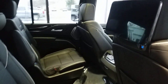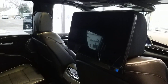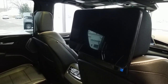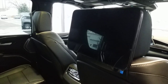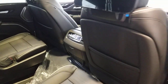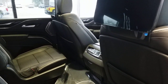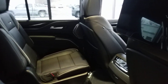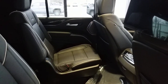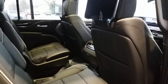First of all, the thing that will probably stand out to you the most are these extremely large, actually class or industry leading 12.6-inch displays back here. They do have two HDMI ports down below there, so you can plug in Fire Sticks or game consoles or whatever you want, stream that through the built-in Wi-Fi hotspot in the vehicle, and you could be streaming Netflix, Amazon Prime, whatever your streaming service is of choice on longer road trips.